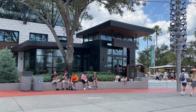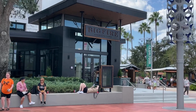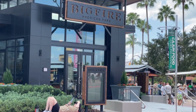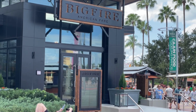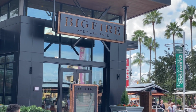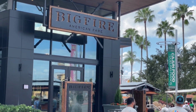But if you're in the mood for some real wood burn, I guess you would say, wood grilled steak, Big Fire's it. Now, it's pricey. Don't come in here thinking you can just get away with a cheap dinner. It's not going to work. They have a s'mores dessert, so they bring like a fire to your table. You can make s'mores, which I think is really cool.